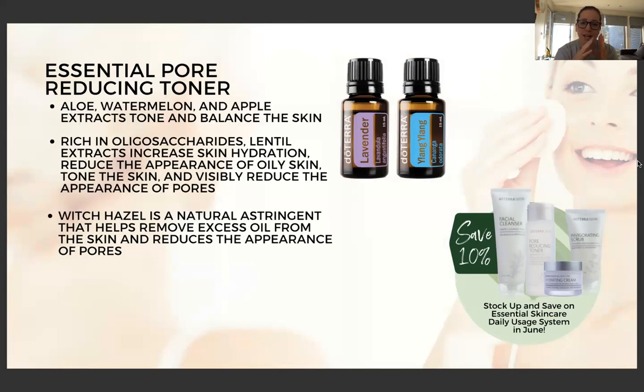It is definitely a really natural astringent because it has witch hazel in there, which helps to remove excess oil. You've got aloe, watermelon, and apple extracts, which tone and balance the skin in a natural way. Again, we don't want toxic chemicals doing this to our skin. It's going to help with skin hydration, reduce the appearance of oily skin, tone the skin, and the appearance of pores will be reduced too.